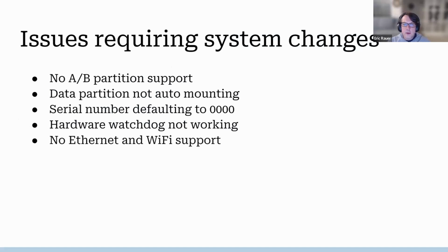The data partition for some reason wasn't auto mounting. The serial number was defaulting to all zeros. Actually, sometimes it was nil. The Nerves message of the day and the dmesg log showed the hardware watchdog had issues. And then ultimately, this device isn't that useful if it doesn't have Ethernet and Wi-Fi support.